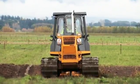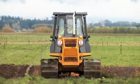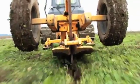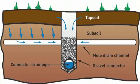Mould ploughing is an important component of a land drainage scheme. Given the right soil conditions, mould drains dramatically improve the movement of soil moisture into the trenched lateral.